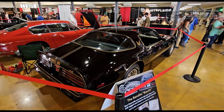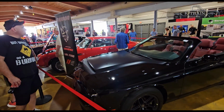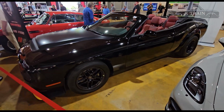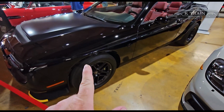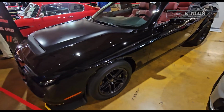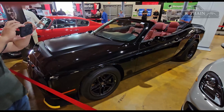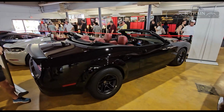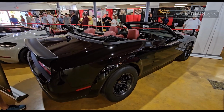Pretty awesome. I never knew this existed, but this is apparently VIN number 1100 Dodge Demon convertibles. It's probably the only one of one. This is pretty crazy. This is the new Dodge. This is the 170 Dodge as well. This is crazy. They don't even make production convertible Challengers, let alone a Demon. But here it is, a Dodge Demon convertible. Here's a better angle of that Dodge Demon convertible. This is pretty crazy. I never knew this existed.